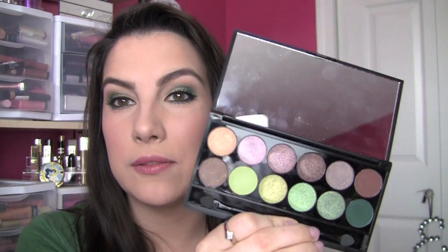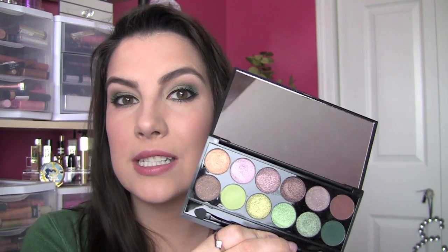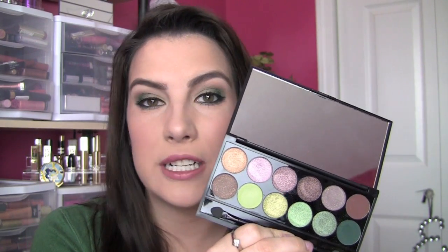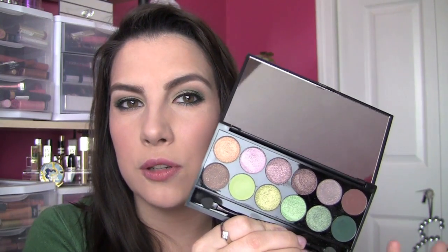But 7 out of these 12 shades are what I would call highly shimmery. So if shimmer is something you like to use just very sparingly in your looks, it might be a bit much for you if you're a real matte shadow girl. But I really love this palette. The primary reason why is the quality of the shadows. I think it's really great.